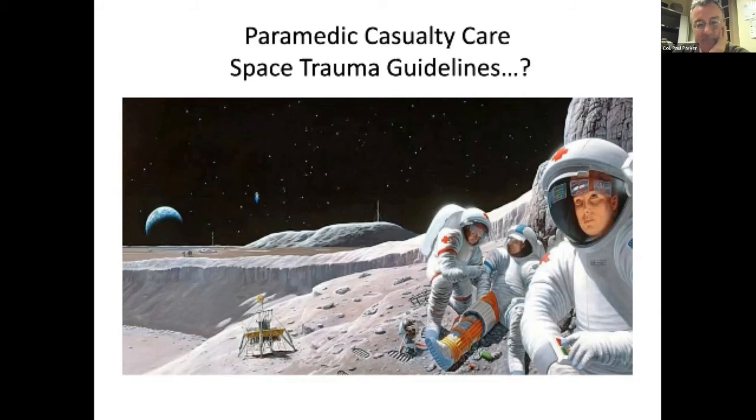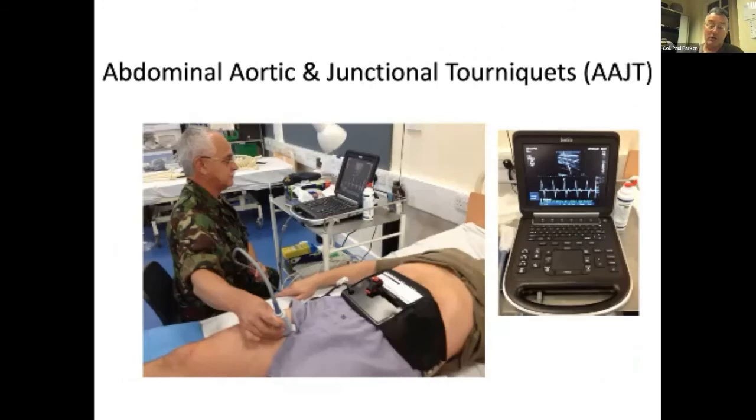So the way ahead, well, paramedics shot into space, great idea. So we're not talking about space trauma guidelines, although I do love this picture. Obviously, don't stick things in the spacesuits, otherwise you'll die. But there's lots of things we can actually use pre-hospitally and in flight. I've done some work in abdominal aortic tourniquets, which is basically a tourniquet you put around the abdomen, and it presses the aorta and the IVC into the spinal column, and basically you inflate it. And within 30 seconds, you've stopped all common femoral artery blood flow.